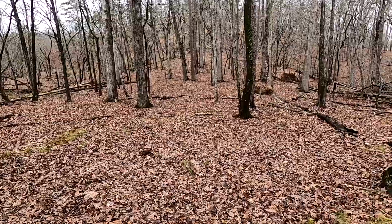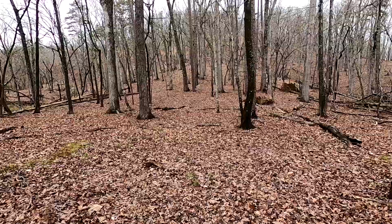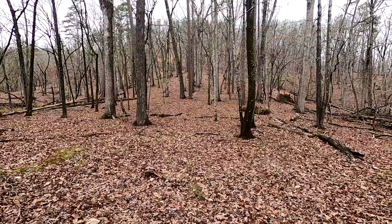So, but yeah, don't wear your best tennis shoes out here. They're gonna get messed up. I just thought I'd kind of give you that tip. There's an interesting slope here. Looks like many years ago, this was cleared. And all these, of course, grown back, but just the way it slopes up.